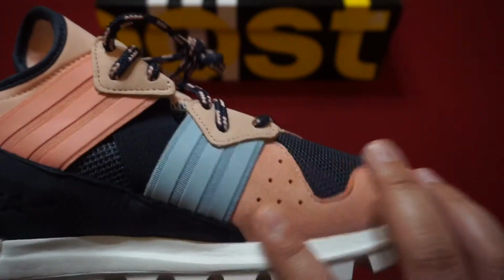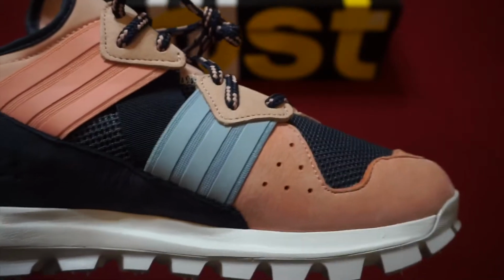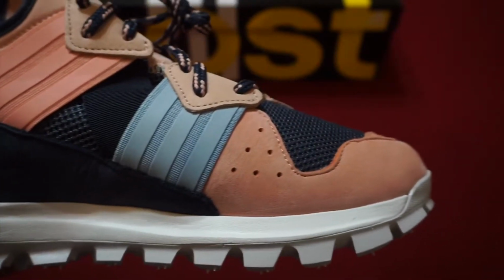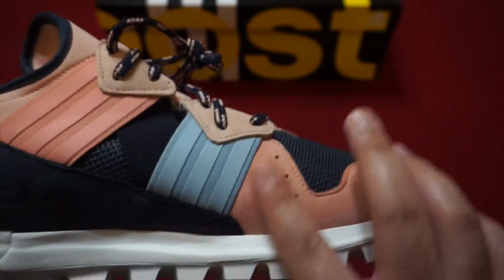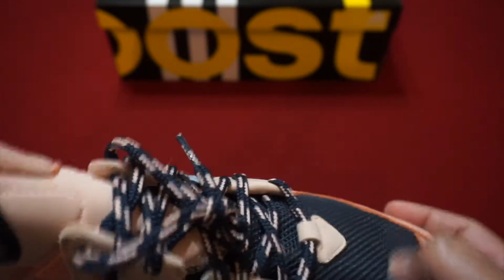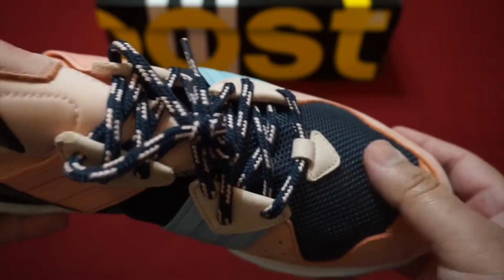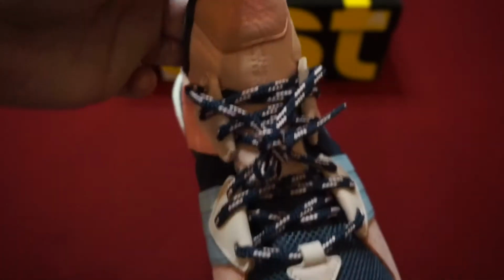Pretty nice quality, definitely good for Adidas, but if you're used to maybe New Balance or Diadora, it's not as good quality as what most of those have, but still very nice, especially on a shoe that you still have the comfort of Boost on. It's got this mesh here in this navy color, and I like the laces that come on it. It's that rope with the pink and the blue.